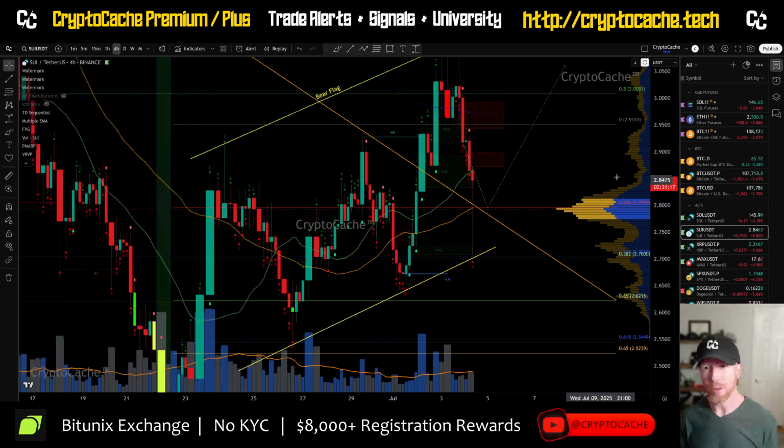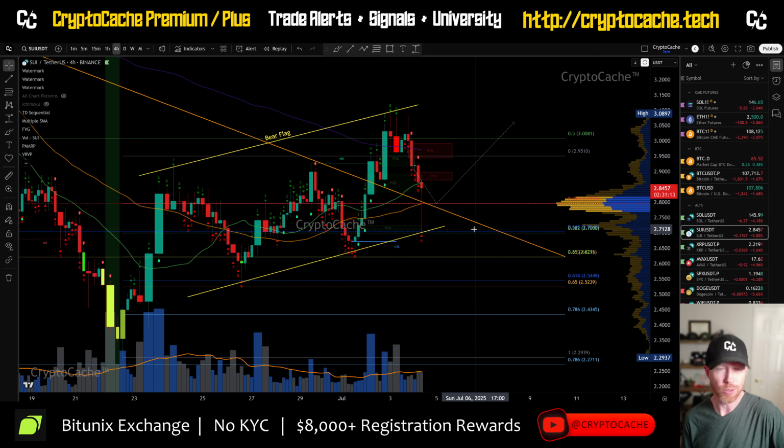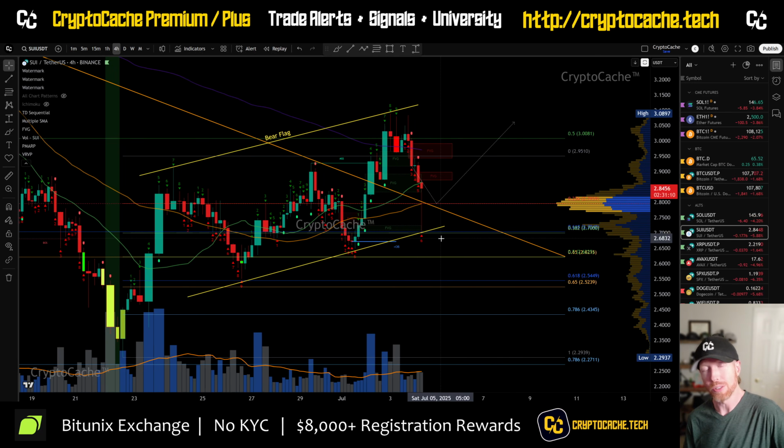So the key takeaway here, I would say, is if you're considering a long, if you're insisting on a long, 280 to 270 is a good range. If we lose that level, obviously it might continue lower. Once more, bear flag type of pattern here.